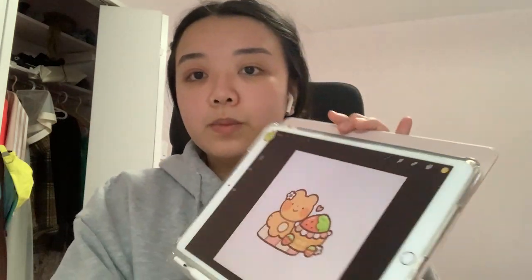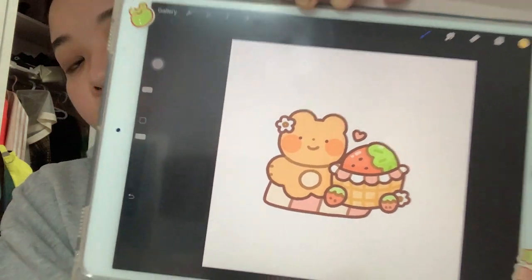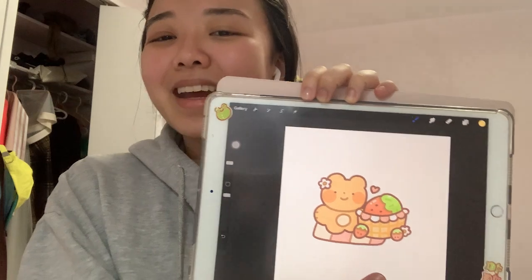You're standing literally on my new stamp that I just got, so it's probably really unstable. But I just wanted to show my new designs for these die cut stickers. So first we have this one, which I like. And it's just the bear with a giant strawberry and some little strawberries and a little picnic blanket. I think it's really cute.